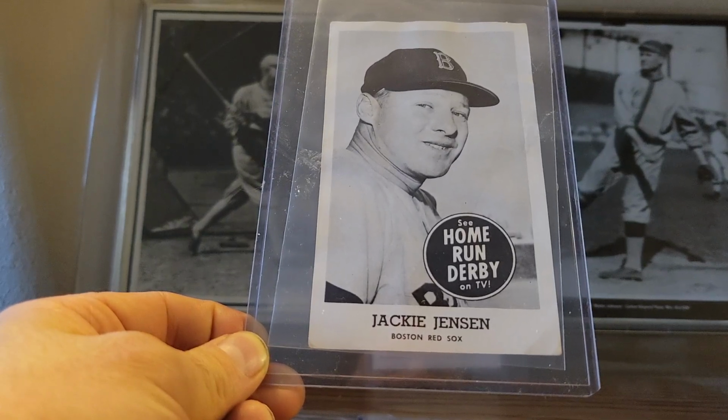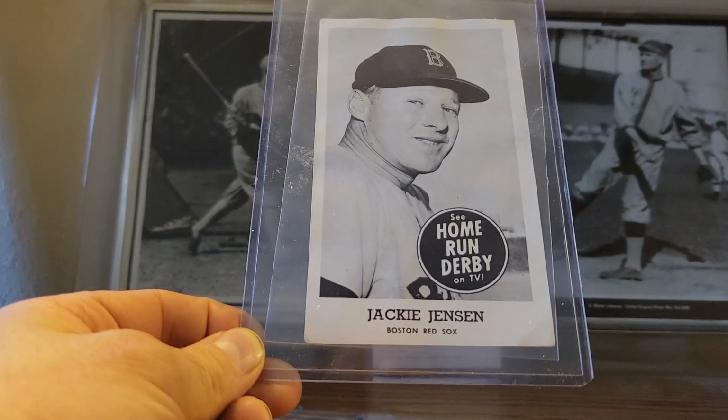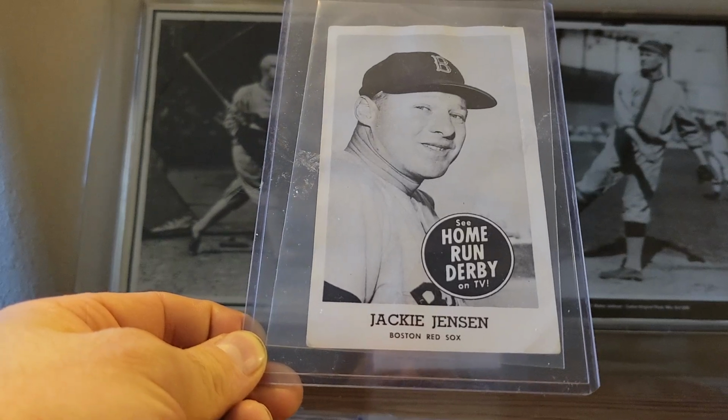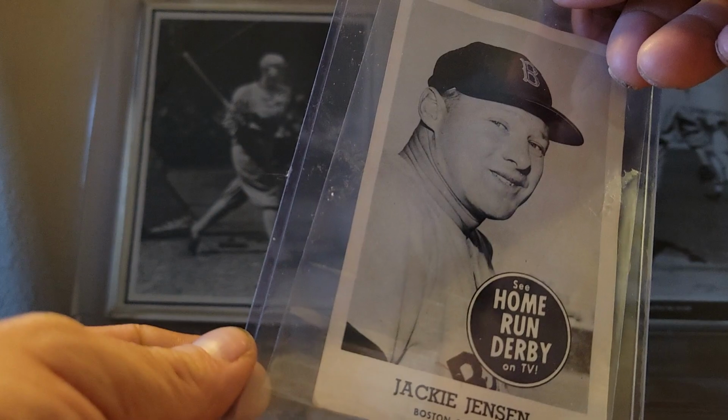You'll see some on eBay, a lot of reprints that came out like in '88 or so. But finding the original ones and finding them in good shape is hard. I found this Jackie Jensen at a decent price. And the fun thing about this one, on the back it's stamped by this auto dealership.